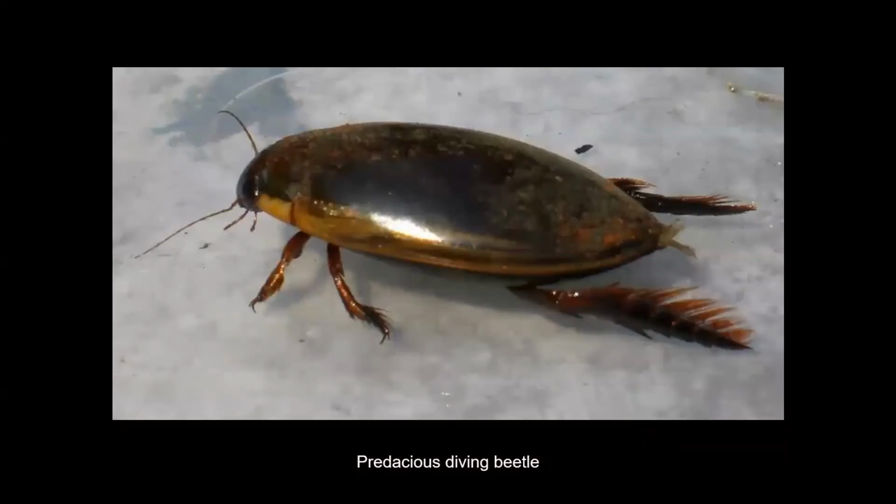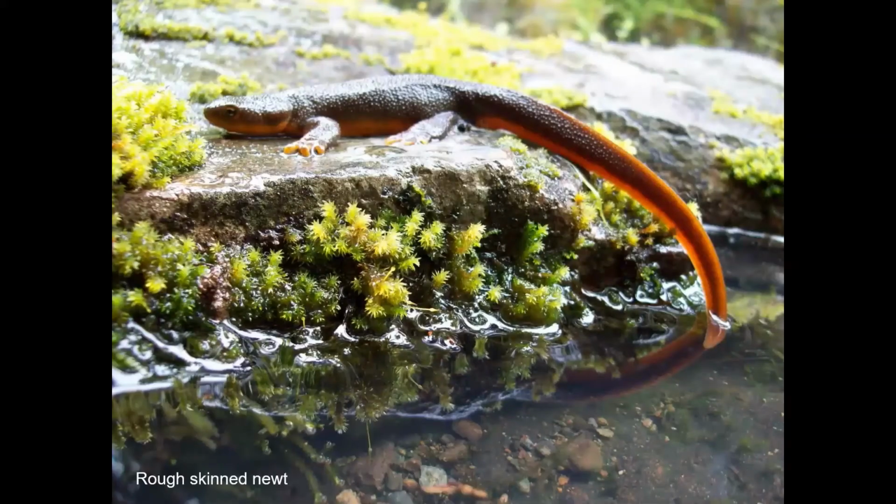Maybe you've picked up one of these, a predaceous diving beetle. These will feed on mosquitoes, mosquito larvae in wetland areas. And this is a rough-skinned newt. Rough-skinned newts are common in BC, and their larvae also feed on mosquito larvae.